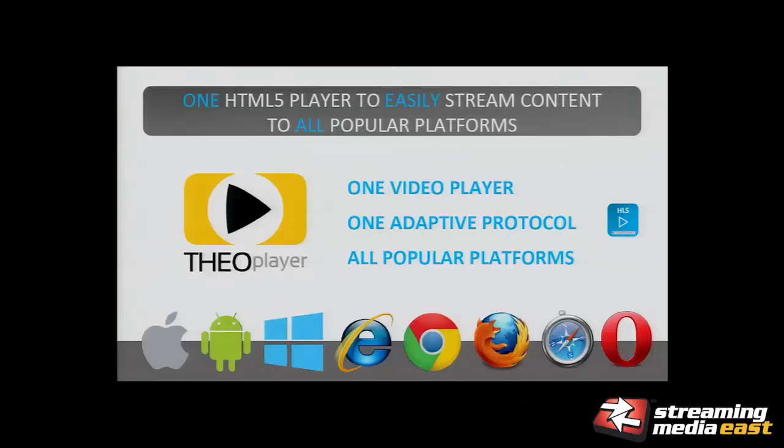And another question that we often get is, what can we do to protect our content? With Theoplayer, we have implemented the HLS standard AES 128 content protection. And we've done it in HTML5, so it can be used on all the different platforms as well. Doing DRM in pure HTML5 across all the different platforms is still a challenge today. But with Theoplayer's AES 128 content encryption, you have a uniform approach to stream to all the different platforms in HTML5.